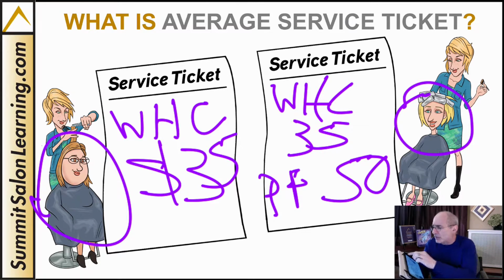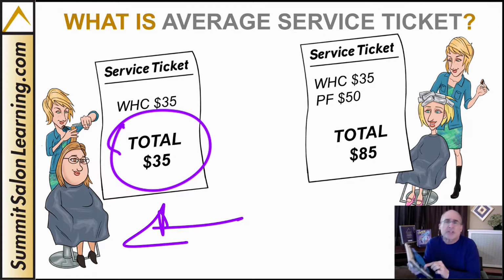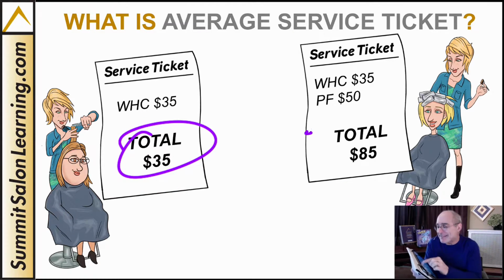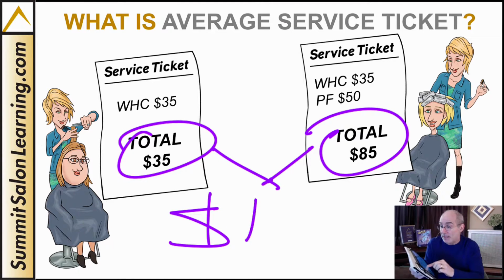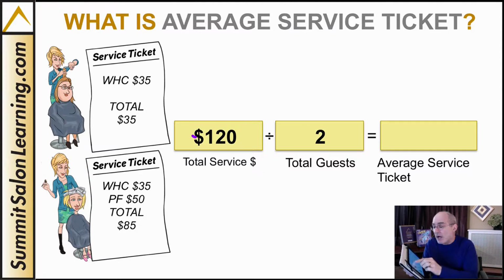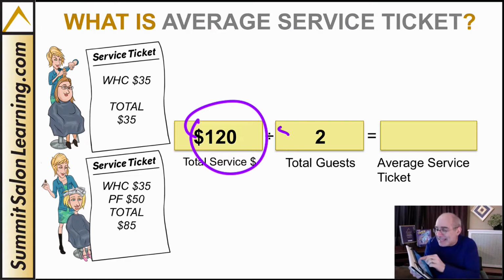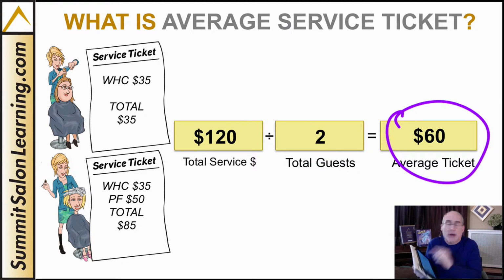If we take a look at both tickets, we had a $35 ticket with our first guest. Our second guest, the total was $85. Now, if we add both of these tickets up, we're going to come out with somewhere around $120. Now it's just a matter of taking the 120 and dividing it by the number of guests that you do. And if we do that arithmetic, you're going to see that your average service ticket for that day was $60.